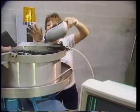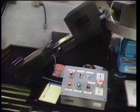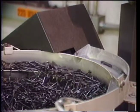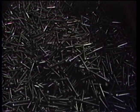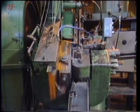I saw it in Chicago at the Quality Expo over a year ago. It seemed to be the easiest machine to set up. You'd be able to put small parts and large parts on, and that's what I was looking for. I saw other machines that were more expensive, very difficult to set up, and I wanted something that was very easy to set up. So we contacted Cochlea, and they have a truck that comes by and will demonstrate, and I was quite impressed with that.